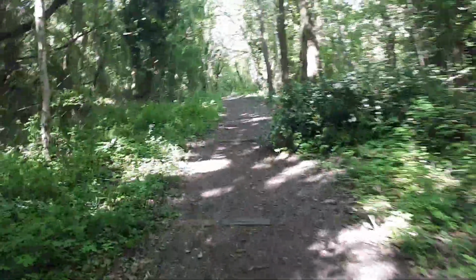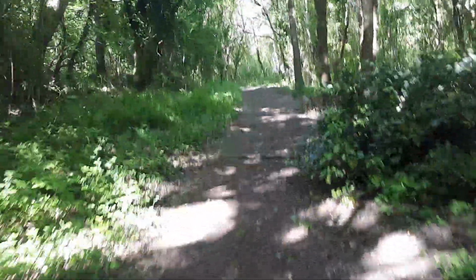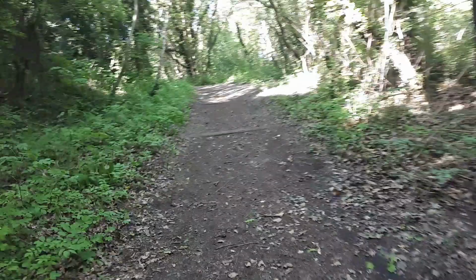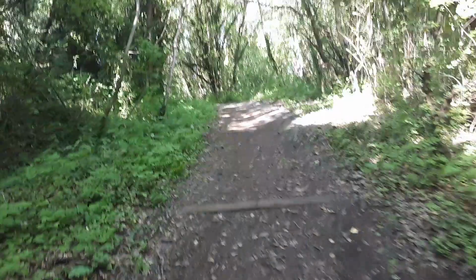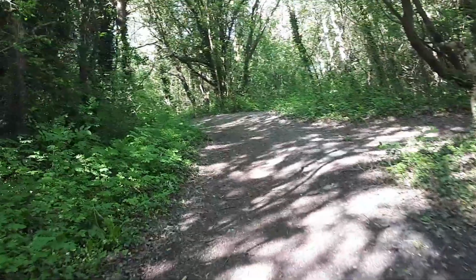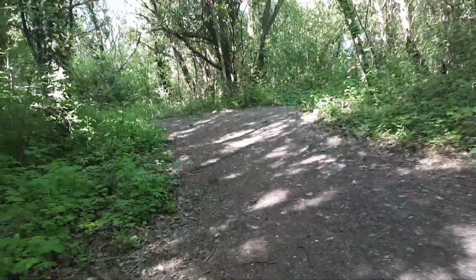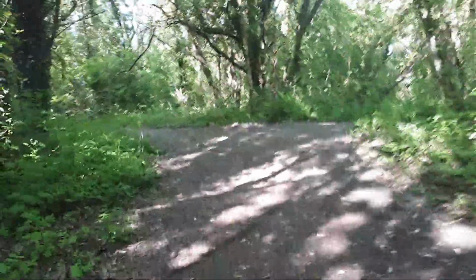Really nice around here. Really enjoy it. So there's multiple paths in this area going in different directions. I've just spoken to a really friendly lady. Obviously, I did not record that conversation, but she was saying there's all kinds of paths going to different locations, like back to Muxton Marsh, back to a cycle path around here somewhere.